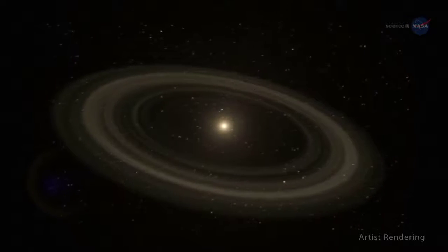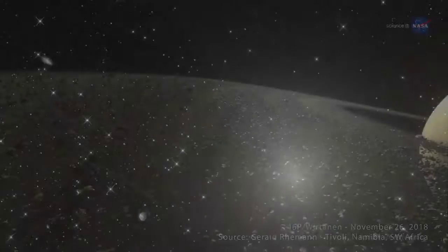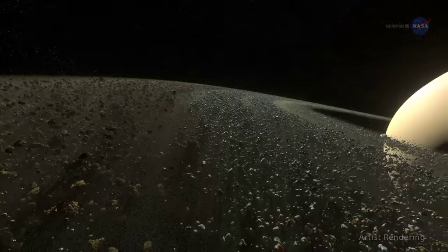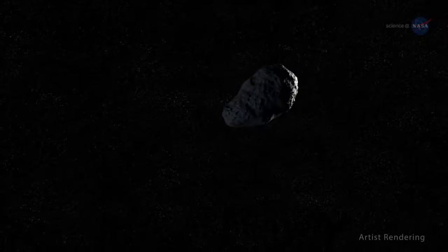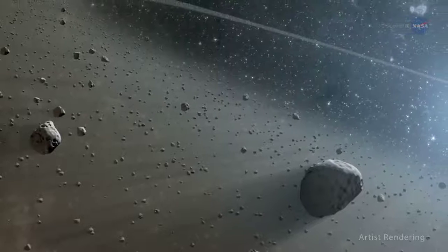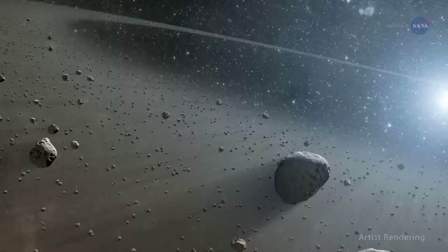What are small worlds? Asteroids for sure. Comets too. Also the many small satellites or moons that orbit large planets, as well as the icy worlds at the distance of Pluto and beyond. Some have combined, only to be broken apart later by collisions and tidal forces. Others have gone largely untouched since the dawn of the solar system.